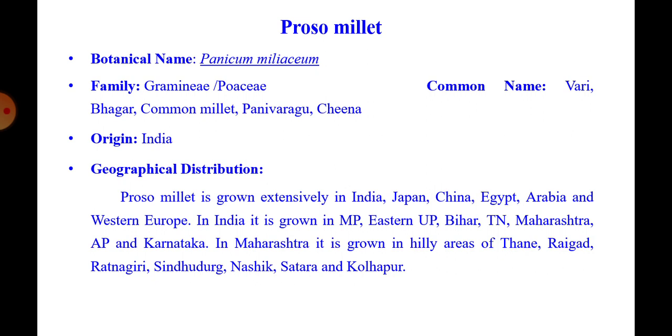Botanical name of Proso millet is Panicum miliaceum, which comes under family Gramineae or Poaceae. As seen earlier, Proso millet is also known as Wari, Bhagar, common millet, Panivaragu, China. And India is the origin of this Proso millet. Proso millet is grown extensively in India, Japan, China, Egypt, Arabia, and Western Europe.